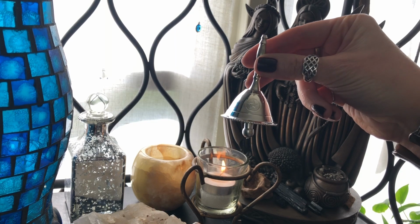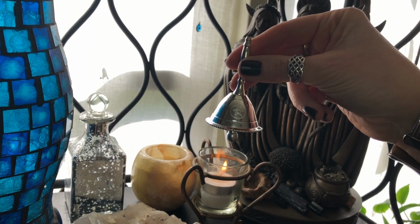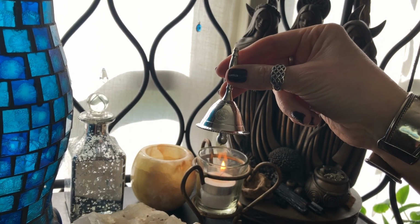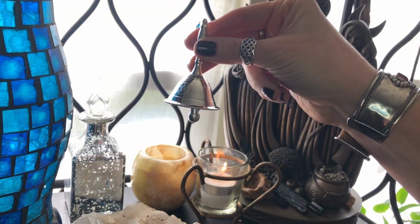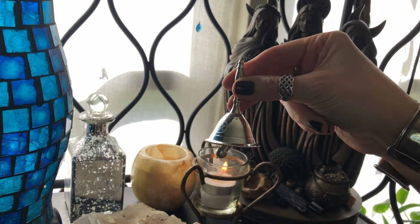I don't know if you can hear it, but I can hear the train. So that's happening. You can use just a plain silver bell like this one that I have here. It's got a beautiful clear tone. You can take this bell from room to room, and you do it with intention. As you do all of these things, you want to do them with intention.